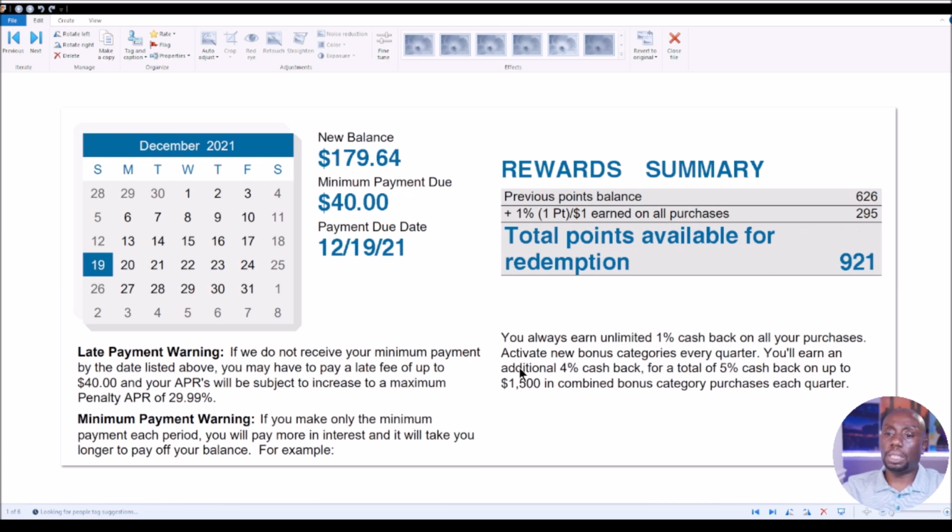And they also do tell you here what the terms are. You get a limited 1% cash back on your purchases, and then every quarter they'll switch it up and give you a category or stores you can go to that'll give you an additional 4%. So you get 5% cash back up to the limit that they give you. In this case, it's $1,500 for that category. So that's one perk of having a credit card.